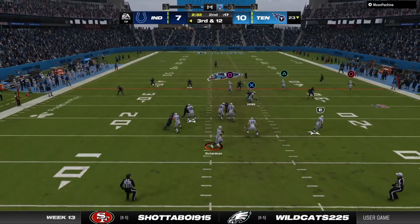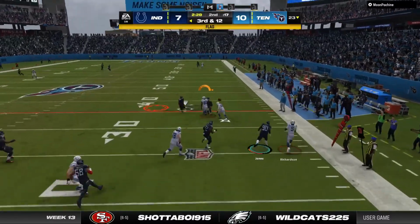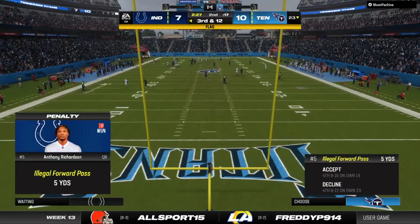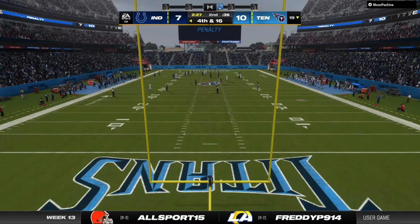On 3rd down, here's Richardson, escaping the pressure right. And that'll be incomplete with a penalty flag here on the field. And I'm not sure he was still behind the line when he let that thing go.